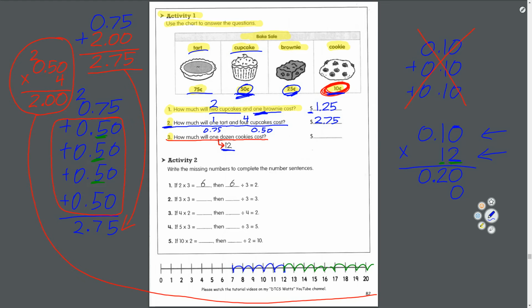Okay, now we start again right here. 0 times 1, any number times 0 equals 0. Drop the decimal. 1 times 1, skip count by 1, one time. 1. Okay. And 0 times 1 equals 0. We don't start numbers with 0. So we just don't even put it there. Okay. Now we've got our two numbers. We need to add them. 20 cents plus $1. 0 plus 0 equals 0. 2 plus 0 equals 2. Drop the decimal. 0 plus 1 equals 1. Okay, so that means 12 cookies equals $1.20.